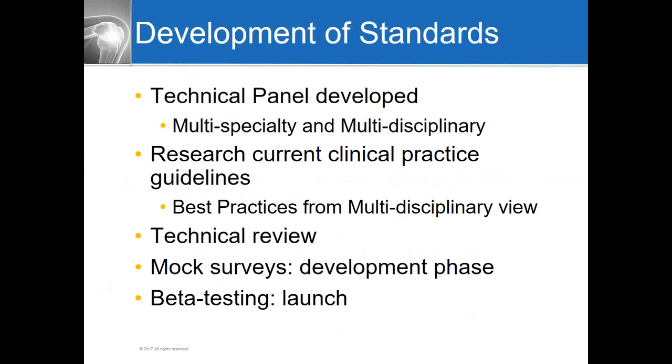Into this was research into current clinical practice and guidelines, so we could come up with best practices from this multidisciplinary view. We took this information, and through our technical panel, of course, we came up with a review. Then it went back to our standing standards committee for further review. And then lastly, before we rolled it out, we did mock surveys and a developmental phase, and then had a beta testing launch, which Troy Sparks, who introduced himself earlier, played a role in with his center, and he will have plenty of tidbits and pearls to share with us about that. Could we go on to the next slide, please.